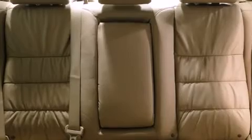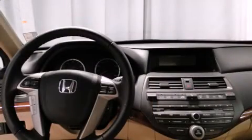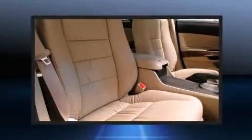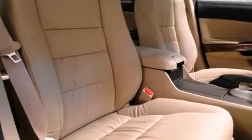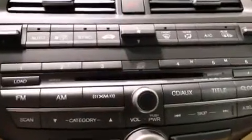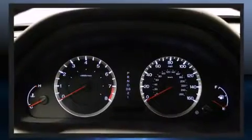Honda ensures the safety and security of its passengers with equipment such as dual front impact airbags, head curtain airbags, traction control, anti-whiplash front head restraint, a panic alarm, and four-wheel disc brakes with ABS. Brake assist technology provides extra pressure when applying the brakes.